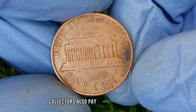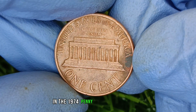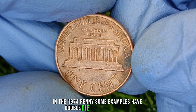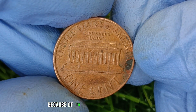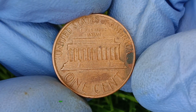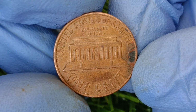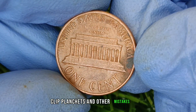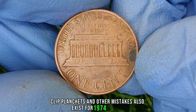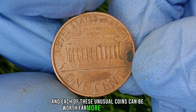Collectors also pay special attention to errors and varieties in the 1974 penny. Some examples have double die obverse features, where the lettering or the date appears doubled because of the way the die struck the coin. These double dies are always sought after and can add significant value. Off-center strikes, die cracks, clip planchets, and other mistakes also exist for 1974 pennies, and each of these unusual coins can be worth far more than 1 cent.